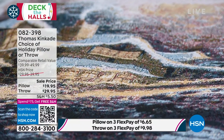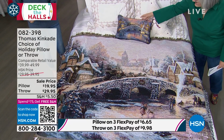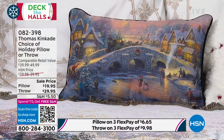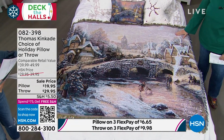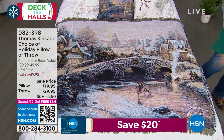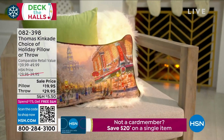And you also really get to enjoy the full scene on the pillow. It's double-sided. So the throw is 50 by 60, and the matching pillow is 18 by 12. Maybe you get one, maybe you get them both. But that first set that we're looking at right here is called Spirit of Christmas. Spirit of Christmas. Just want to make sure I get them all right. Okay, let's go to the next one. And that's just one of the 3 choices, so you can enjoy all the different artwork today.